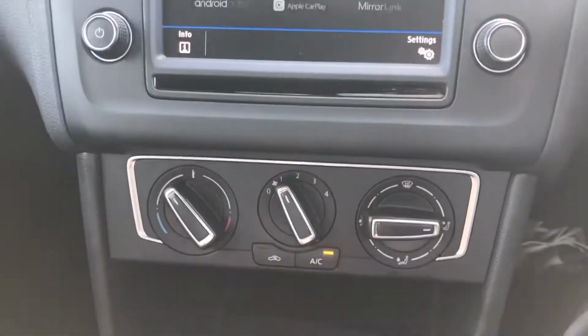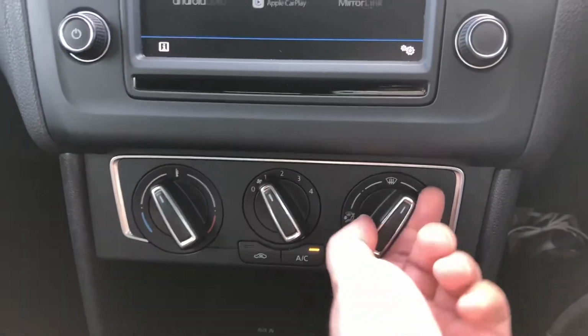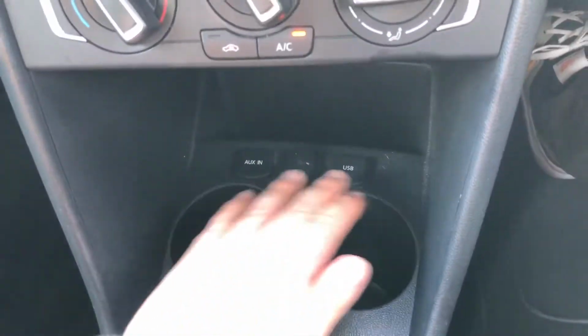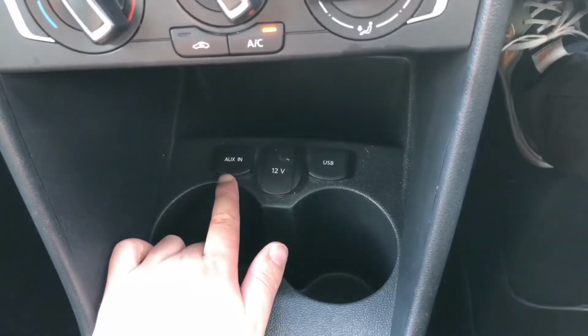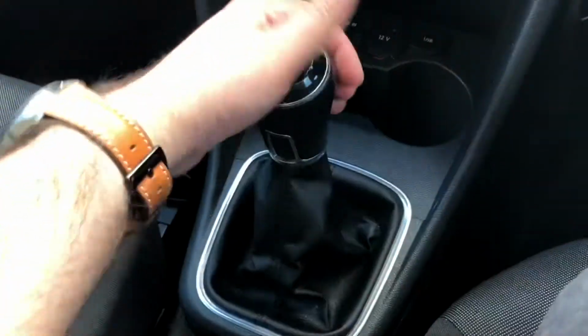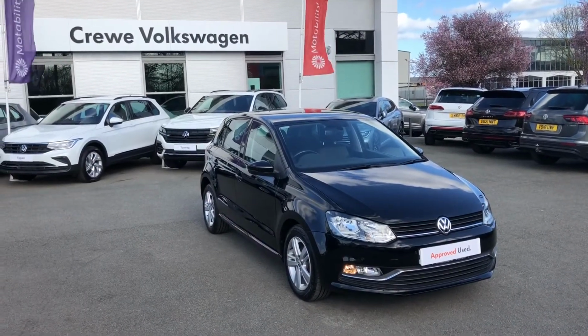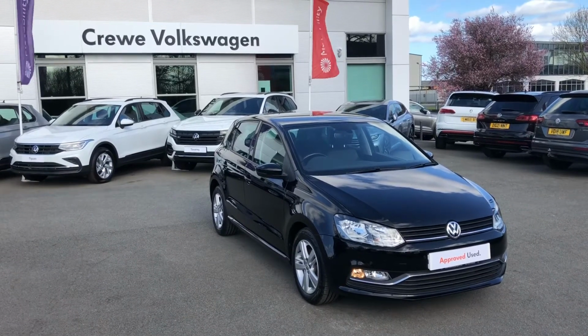Finally, moving down the cabin, there's a very easy to use air conditioning system where you can adjust the power of the fan and where you want the air to blow. And as we look down, there's a decent sized cubby here with built-in auxiliary inputs, 12-volt socket, and USB, with nice cup holders. The vehicle also features a 5-speed manual gearbox, which is leather wrapped, which just feels a bit nice and premium when on the move. So, as I mentioned earlier, it might be compact in size, but it certainly doesn't skimp out on the equipment and technology.